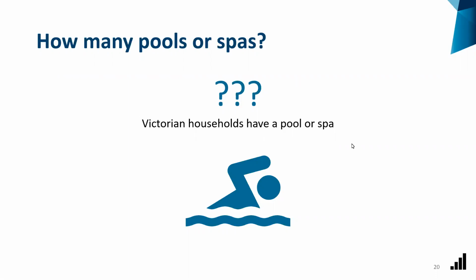Okay, so some people thought it was 2%, some thought it was 5%, and some thought it was 20%. The actual answer is that we don't know. We don't know the exact number, but it's thought that it's approximately 10%.